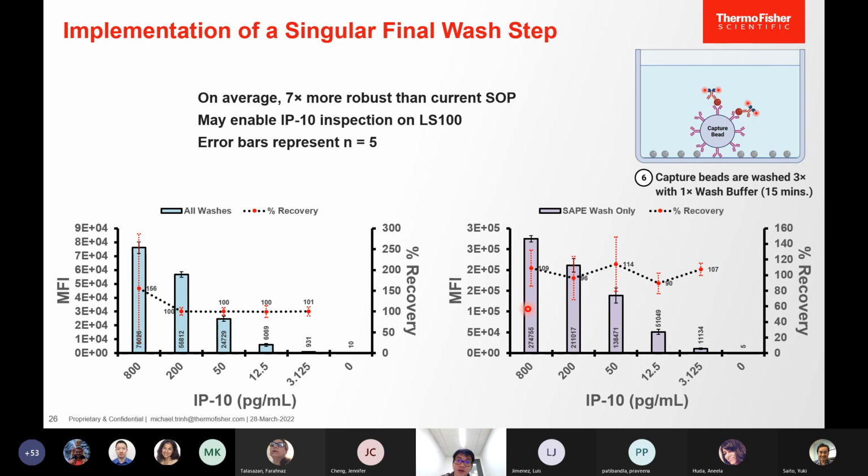Also, you can see here on the y-axis, the log scale is another order of magnitude higher than if you did all the wash steps. So by eliminating some of the wash steps, you not only shorten the time and reduce the variation, you also get a much more robust readout from the Luminex. Right now, one of the limitations of this technique is that it only works really well in the FM3D. But with a robust reading like this, you may be able to look at IP10 detection on the LS100 as well. That would be a very welcome change because right now it only works on one instrument.